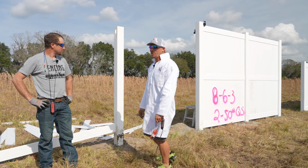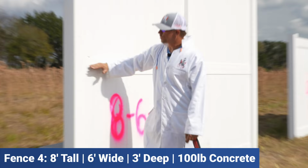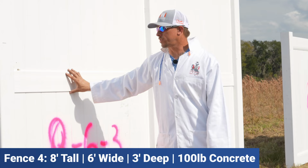That's next. 8-foot fence, 6-foot sections, 3 rails. We did put the rail in the middle. There are versions of this where the rail's up here. What we wanted to show was the strongest version possible, and that would be putting the rail where the most flex is capable, and that's right here in the center of the panel. So we used a little more material to do that, but wanted to give it the best chance.